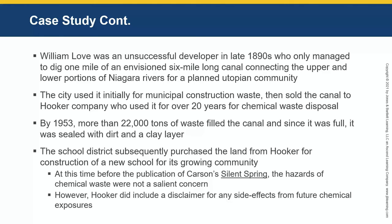You know, Carson's Silent Spring wasn't published until the 60s. So you can't even really necessarily blame the Hooker company. They were figuring out all sorts of chemicals and plastics, and they had a handy place to dump things. Maybe. So by 1953, more than 22,000 tons of waste filled the canal. It was full, and so it was sealed over with dirt and a clay layer, and Hooker basically sold it to the city, or at least the school district, so that they could build a new elementary school.